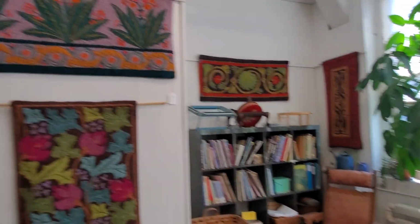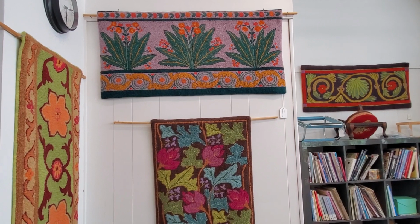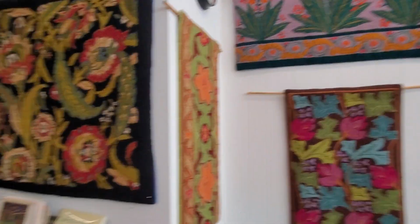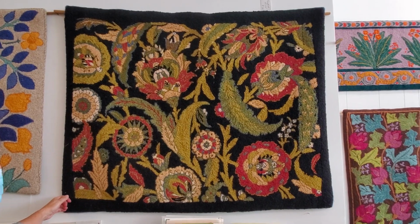Does it say French textile? Oh, is that what it's from? Yeah, it does have a look of wallpaper. 1804, a French textile, big border or something. Isn't that great? This is my favorite. Is that your favorite? Yes. Oh, she's admired that for years. I have. That one is good.